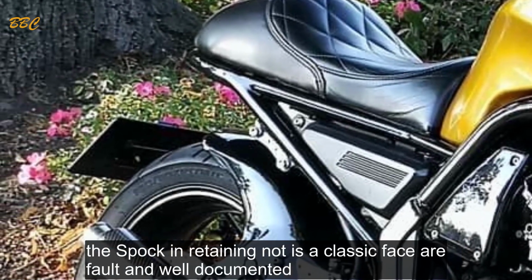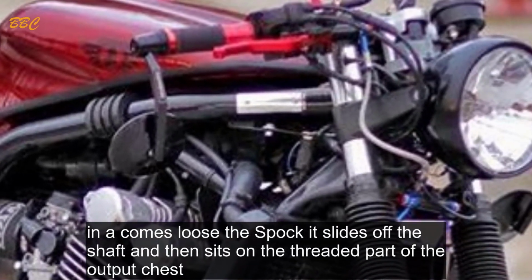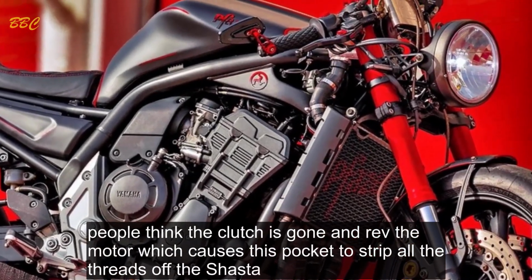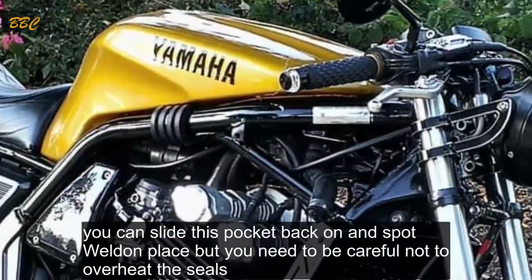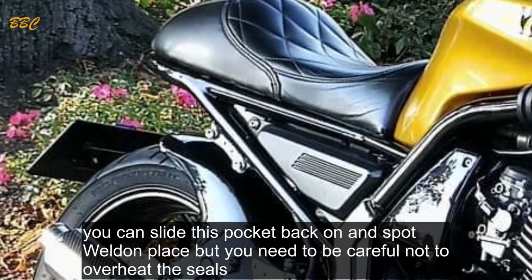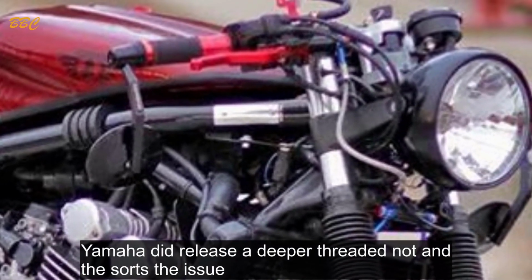The sprocket retaining nut is a classic Fazer fault and well documented. The nut comes loose, the sprocket slides off the shaft and then sits on the threaded part of the output shaft. People think the clutch is gone and rev the motor, which causes the sprocket to strip all the threads off the shaft. You can slide the sprocket back on and spot weld it in place, but you need to be careful not to overheat the seals. As long as you fit the nut correctly using the locking washer, you should be fine, although Yamaha did release a deeper threaded nut and this sorts the issue.